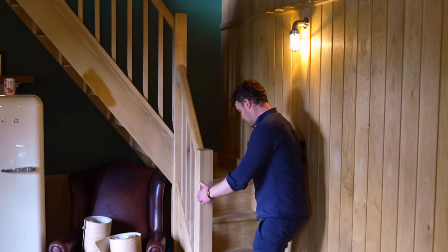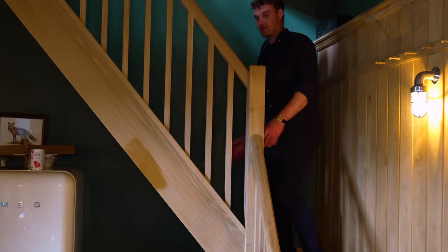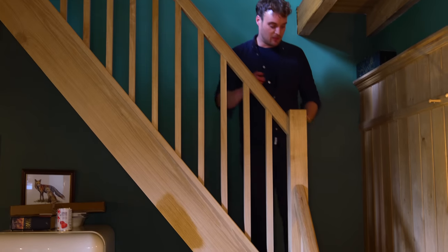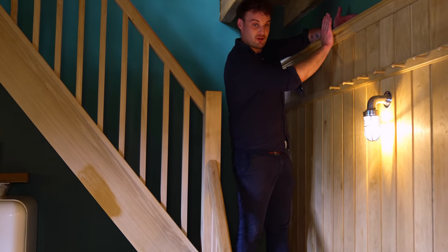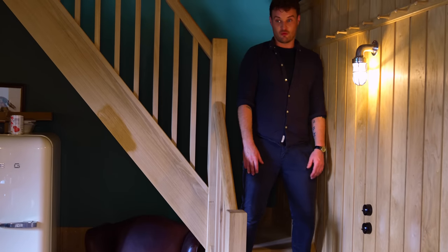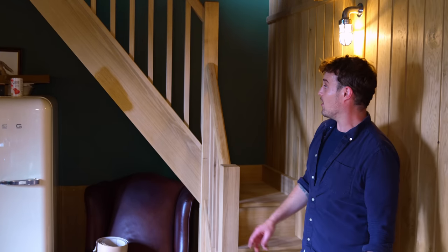It looks pretty narrow at the bottom, but as you go up, the second run is wider. So this part's got plenty of room. But this part had to be made narrower because we lost that much when we put the paneling in. So we lost a bit of width here, but it's a good shoulder's width or more to get through. So it's there, it's done, it just needs varnishing.